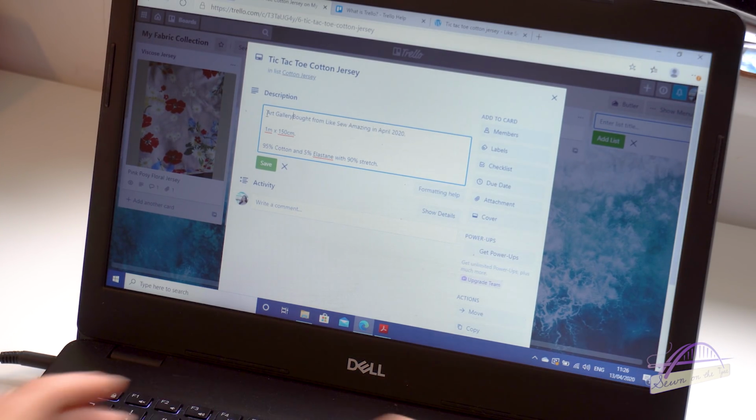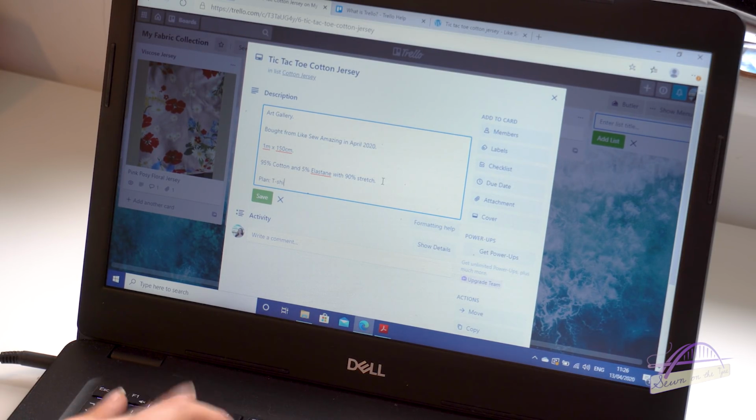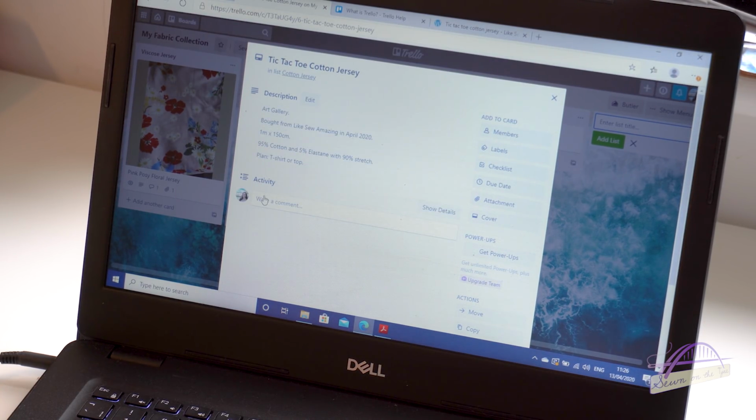And actually I know that this fabric is an art gallery fabric. I don't think it's listed on here, it's not, but I saw it the other day on Minerva in their art gallery fabrics, so I'm going to add in that it's an art gallery fabric because I might need to know that. So my plan for this fabric is a t-shirt or top, but I haven't decided on the pattern yet, so I'm just going to write that in and then I'm going to click save.